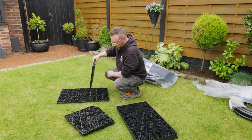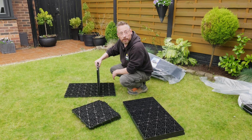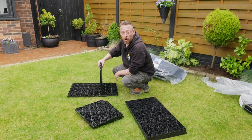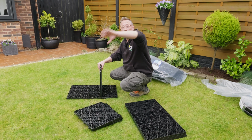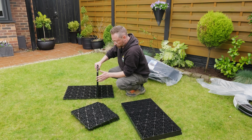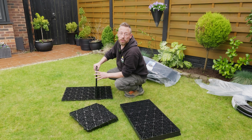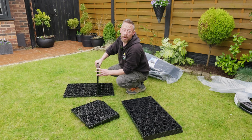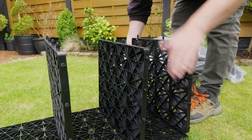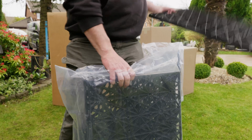So these crates are used in a huge amount of Aquascape builds. Rainwater harvesting, reservoirs for a pondless waterfall that comes down. These are oftentimes used for water storage, but in this application we're just using them as a solid base for our fountainscape.